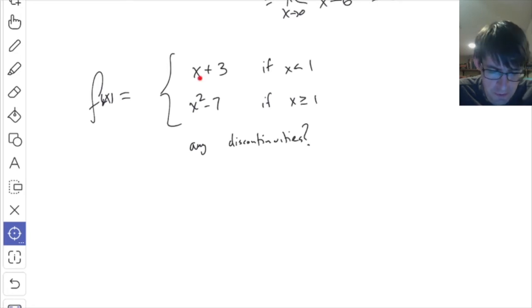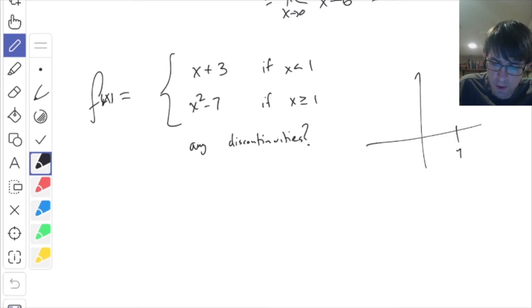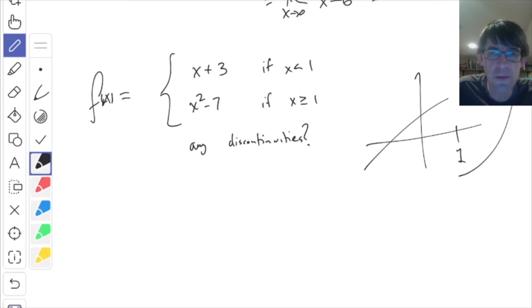This one, we have these two formulas. They are ordinary formulas; they have no discontinuities by themselves. But you need to check the value where they are supposed to meet up. We have two separate things. As a graph, to the left of the 1, it looks like a line, and to the right of the 1, it looks like a parabola. So it looks to me like this is probably going to be a discontinuity, but you need to check: do these two parts actually line up, or are they separated like it looks like in the picture I just drew? I just made up that picture, but they're probably not going to line up.